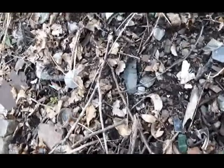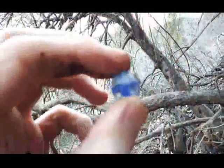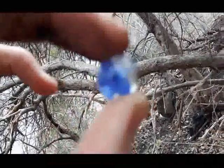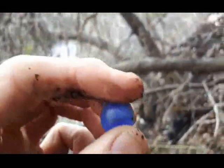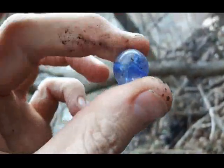Still on my way down the hill, folks. Look what I spotted in here. Another blue marble. This is a cat's eye one, though. See if we can get a focus on it. Oh, there we go. Found one like that down here a while ago. Okay, so that makes number 7 of the year, I think.